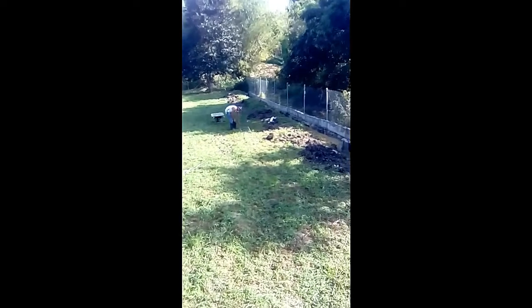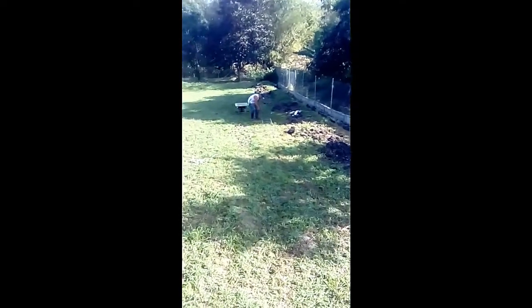Might be a bad angle, but that's bending of steel, getting it ready for the drain before we put in some BRC wire and then concrete it so the water will all flow towards the ravine. Over here we're bending the 3/8 and the cement.